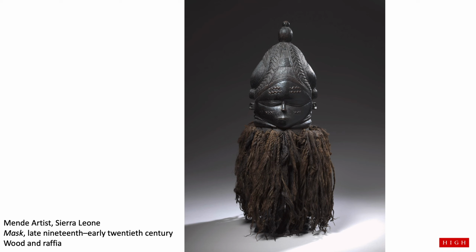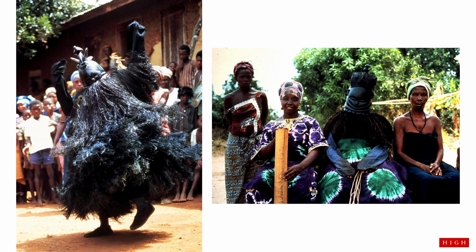This mask is called the Sawe mask, named after the spiritual beings that protect and guide women throughout their lives. Masks like these are worn by a female dancer as part of a ceremony for girls when they are ready to become adults. The masks are worn by members of the Sandi Society. The Sandi Society is a politically powerful women's organization that teaches young girls how to become productive community members. They are part of the Mende people, which is one of the largest ethnic groups in Sierra Leone.